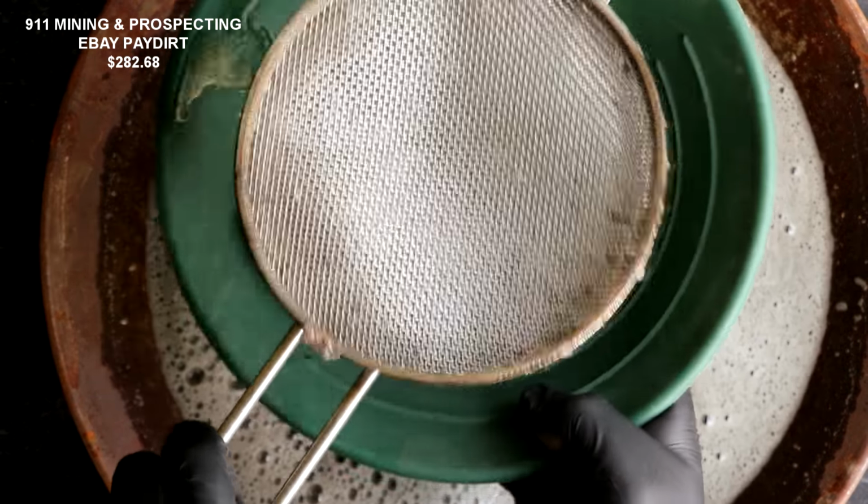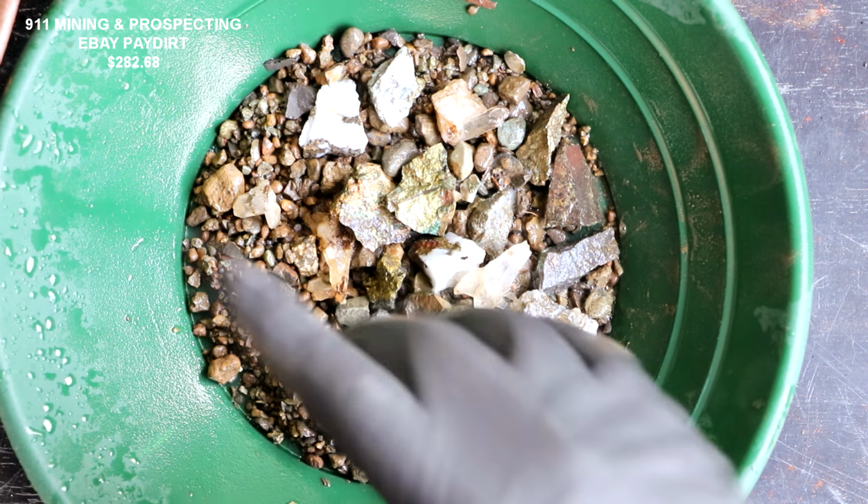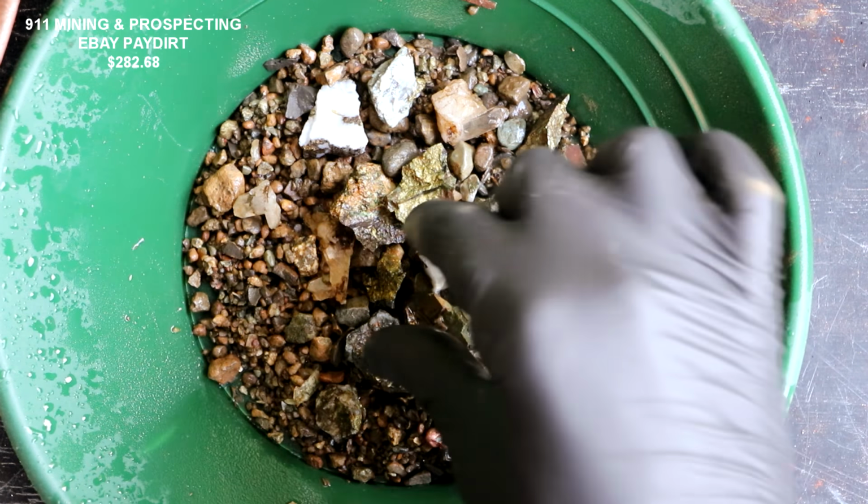Now there's a lot of dirt left in the kitchen strainer here, so we're going to rinse all that out. You can see right there, there's a piece of gold stuck right in the kitchen strainer. There we go. So now we are left with all the plus 1/4 inch here. We're going to pan out the smaller stuff separately, but there's way too much cool stuff in here to just let sit. So we're going to pick through this.